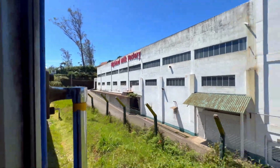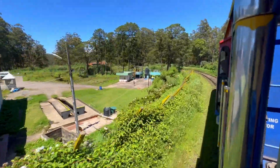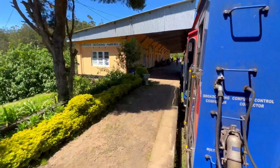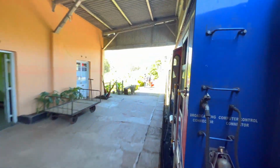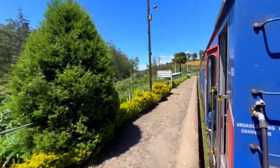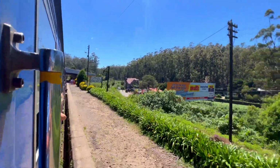Wow, this is the Highland Milk Factory. This is one of the largest milk factories and milk producers for Sri Lankans. And now we are reaching Ambewela railway station, one of the highest railway stations in Sri Lanka. Close to this railway station, you can see the Ambewela farm, which is the largest milk factory and farm in Sri Lanka.